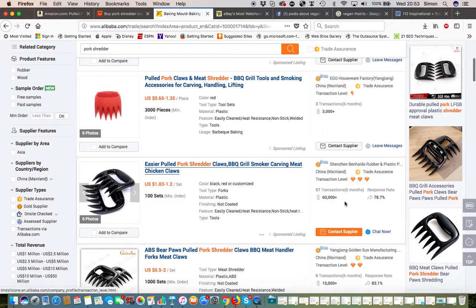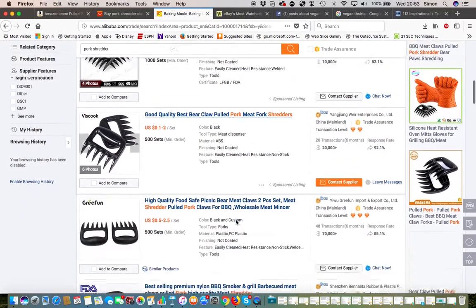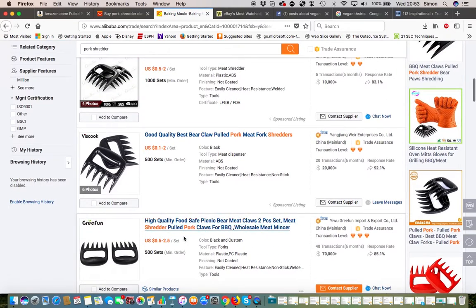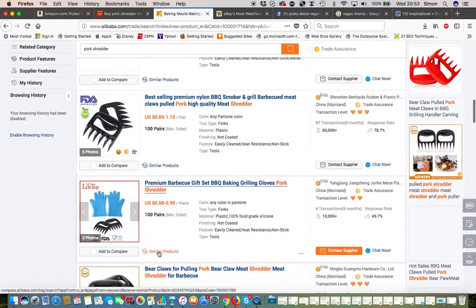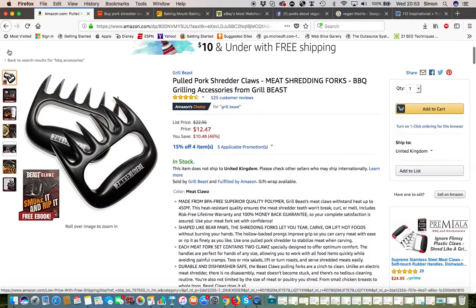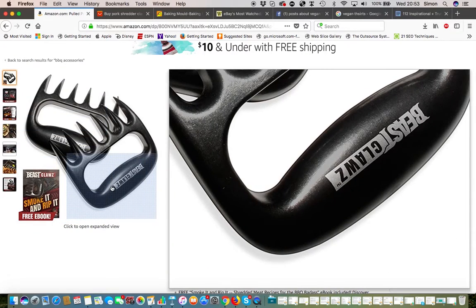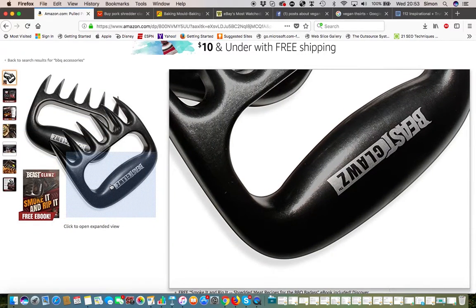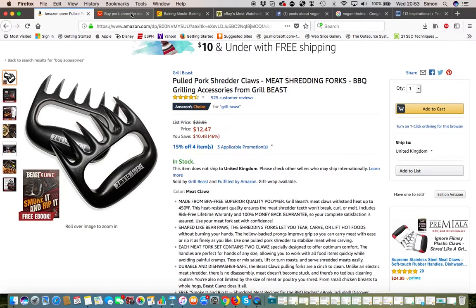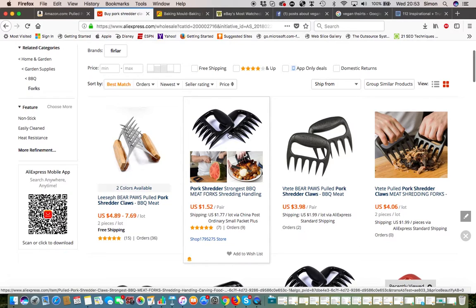They were a decent seller, got some decent transactions. Oh, you see that also the price will go down the more you order with these things. But this is cool, and they get a free ebook as well with it. So, beast claws. You can really see that those are literally these. They are them.